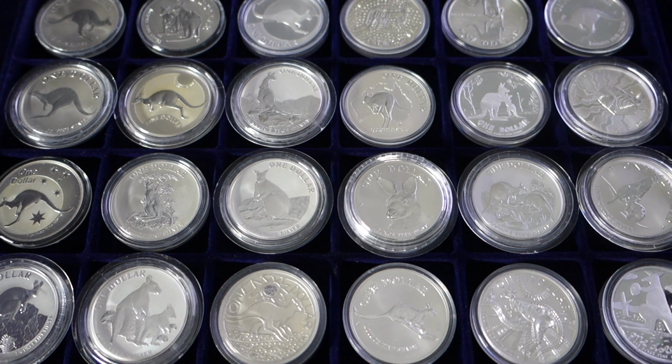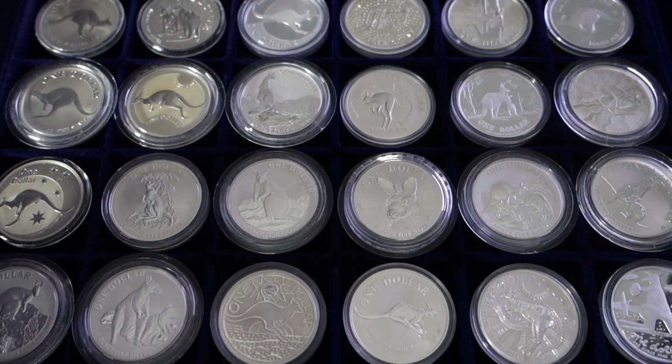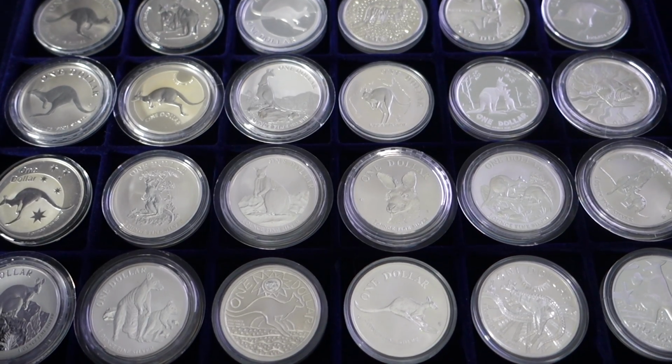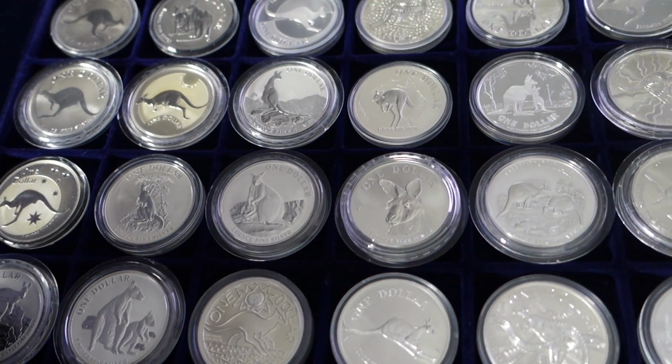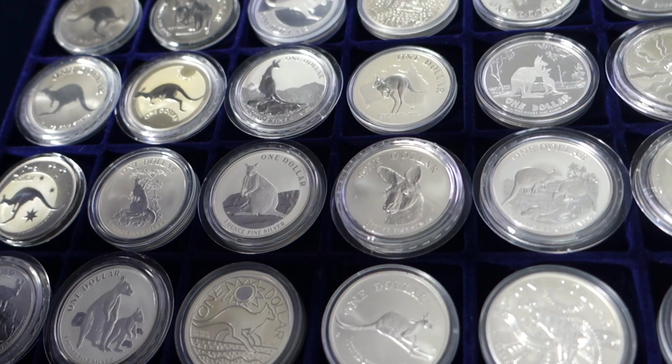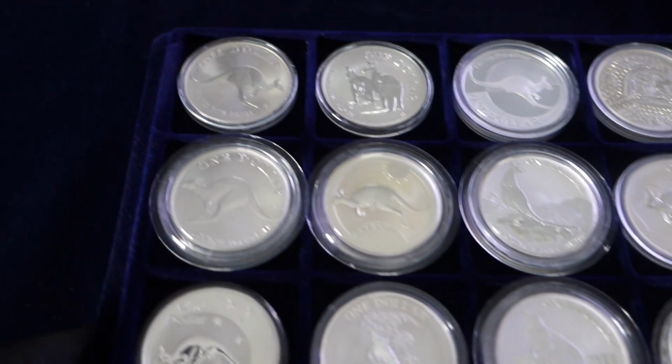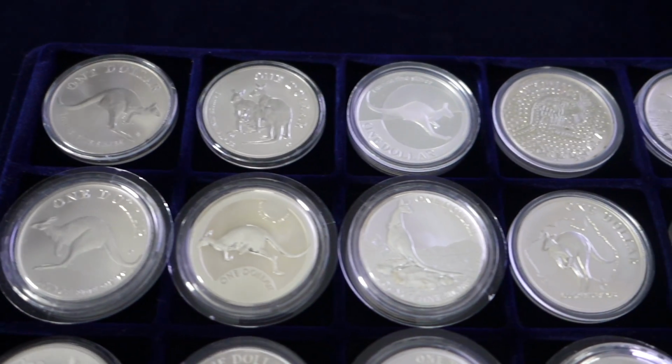But I do collect the Kangaroo set. I think they're stunning coins. Perth, you're only getting them from the Royal Australian Mint, and it could be looked upon as the Australian national animal, but you've got the koala and so forth. So I do collect this set. It's a fantastic set, a long running set like the Kookaburras. So you've got a set there that's been going on for a very long time.